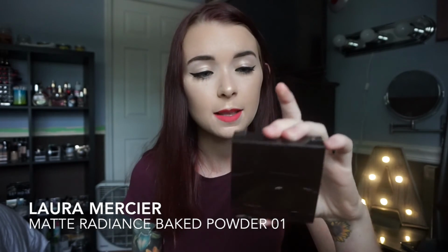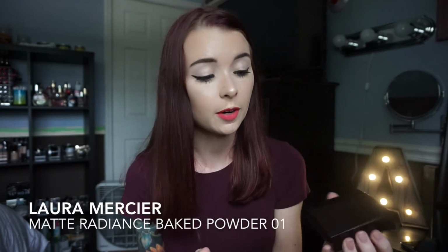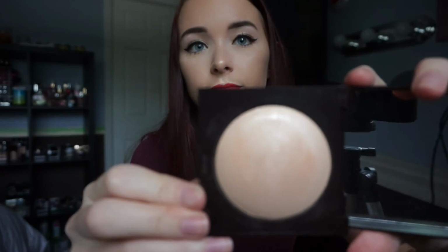The next item is the Laura Mercier Matte Radiance Baked Powder. This is in Highlight 01 because I am very fair. I think they do have another color, 02, but this is more of a soft highlight. It's more like a glow from within. I saw this on Kathleen Lights' YouTube and I was like, I have to have this because she raved about it. So this is what it looks like.